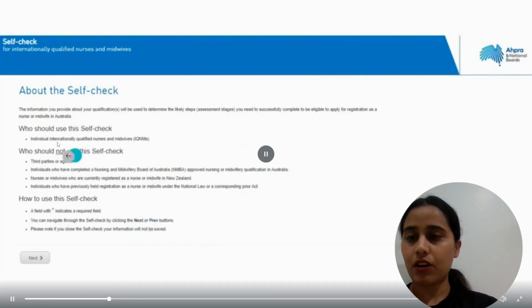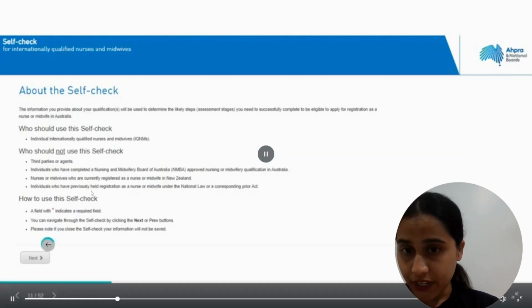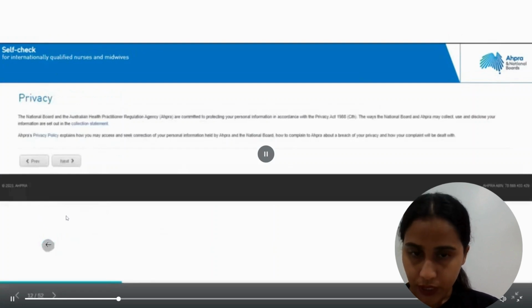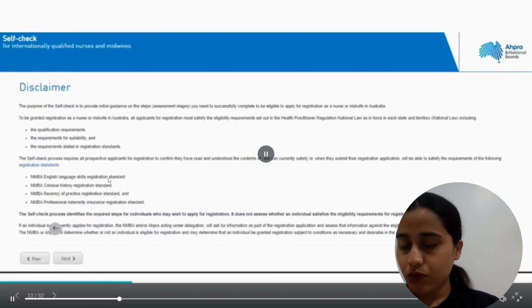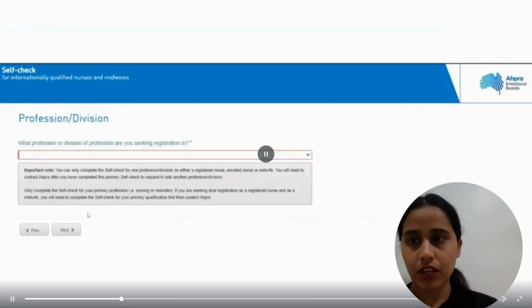This is about the self check. Who should use this self check, like internationally educated nurses, and who should not use the self check: third-party agents, and those who already have approval from the Nursing and Midwifery Board of Australia, who have already completed and who are already approved. So we will click on the next button, then here the privacy will appear, then the next button, and then the disclaimer.